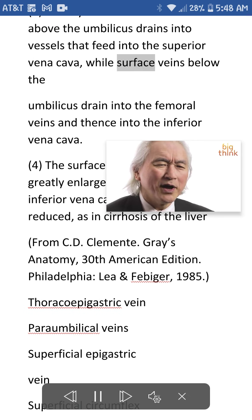vena cava, while surface veins below the umbilicus drain into the femoral veins, and thence into the inferior vena cava. 4. The surface veins can become greatly enlarged if flow through the inferior vena cava is significantly reduced, as in cirrhosis of the liver. From C.D. Clemente, Gray's Anatomy, 30th American Edition. Philadelphia, Lea and Febiger, 1985.